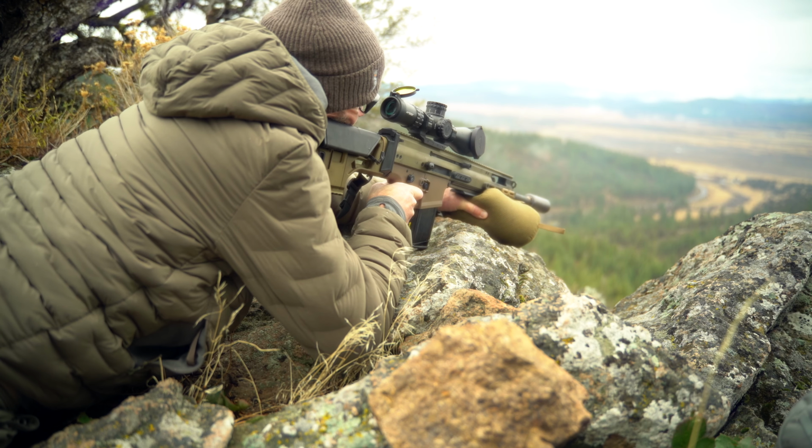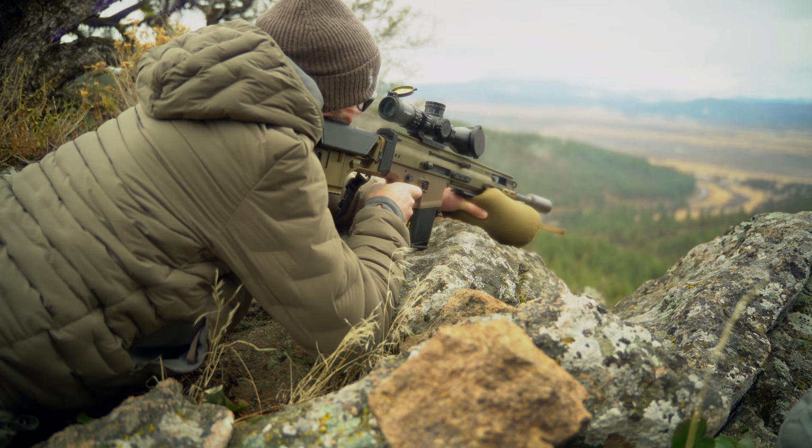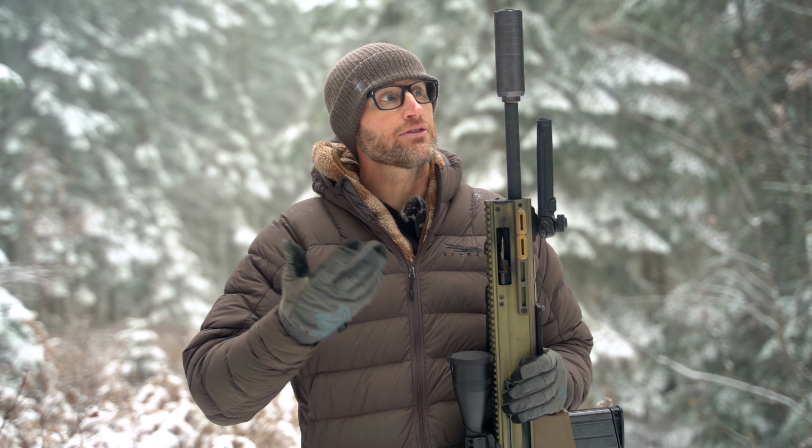And I guess starting at the front, Jumbo Shrimp by Q. It's their titanium hunting suppressor, 6.5. Really nice, doesn't add a ton of length or much weight, and at the same time, pretty decently quiet.